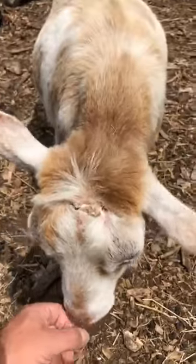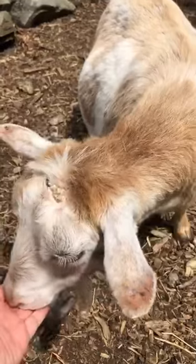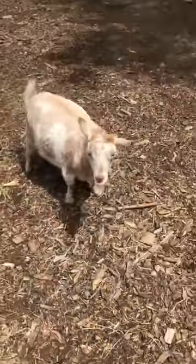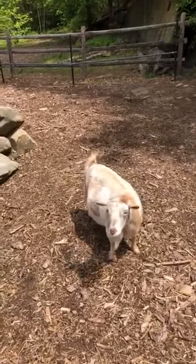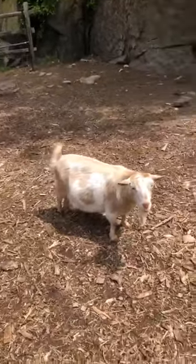So the type of goat that Linden is, well, actually I guess all of them, but mostly Linden because she's a little bit bigger, is a dairy goat. Right. They were bred to be dairy goats in Africa. So we get goat's milk and goat cheese from mostly this kind of goat.